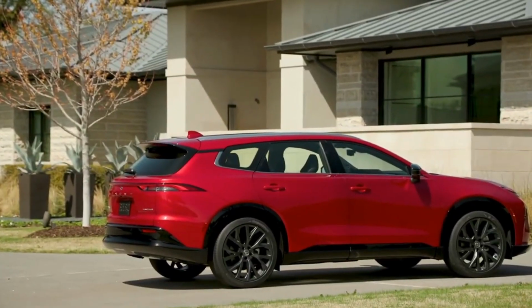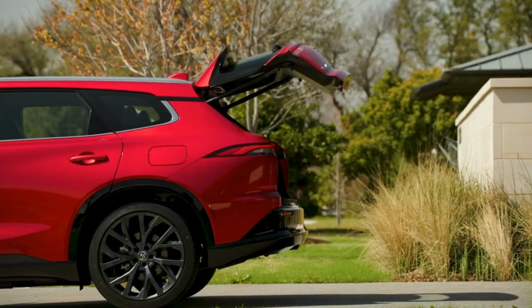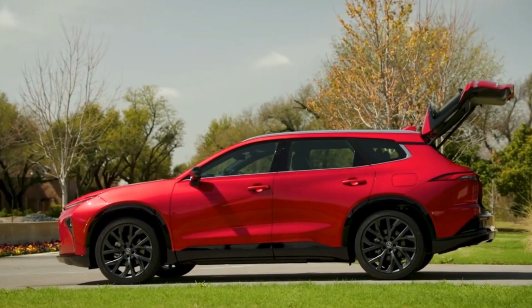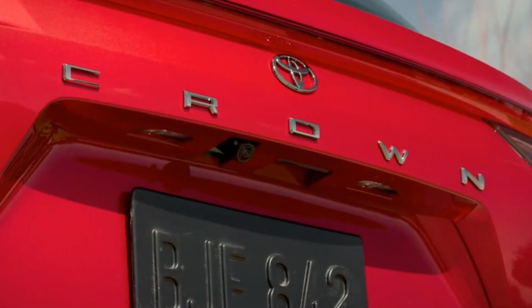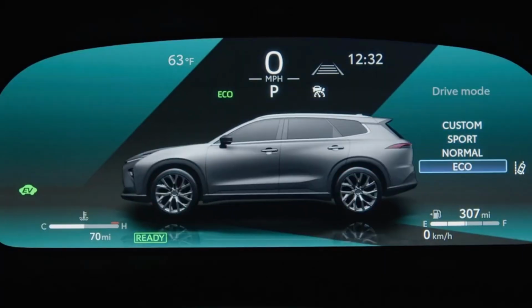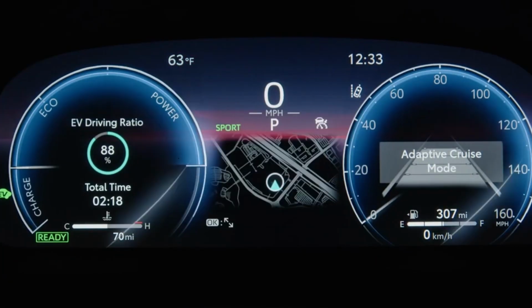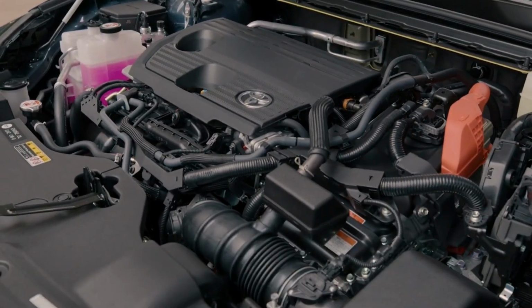Fuel efficiency is paramount in this model, achieving up to 38 miles per gallon combined. This efficiency translates to a remarkable range of 551 miles on a single tank, making it both powerful and economical. With a 0 to 60 miles per hour acceleration time of just 7.1 seconds, the Crown Signia doesn't just promise efficiency, it delivers exhilarating performance. With such intricate engineering, the Crown Signia offers both thrilling performance and commendable eco-friendliness.